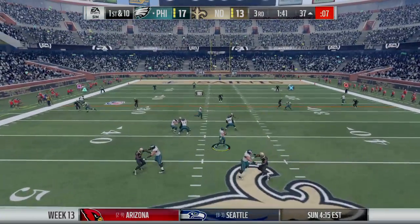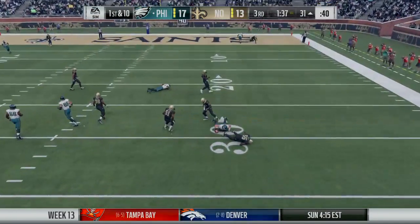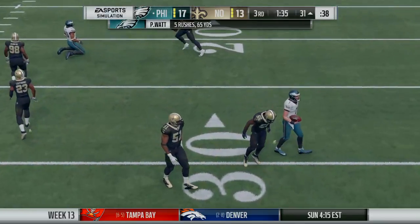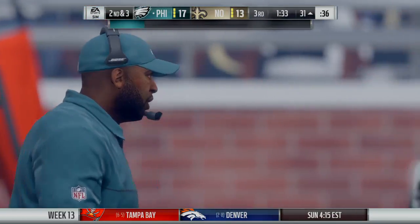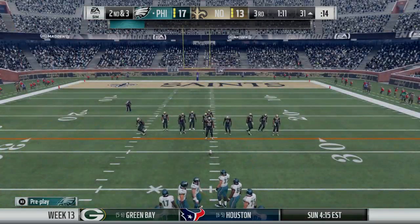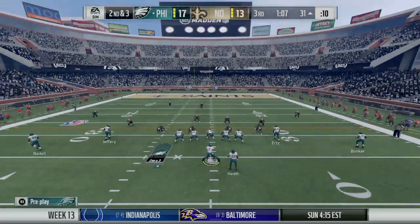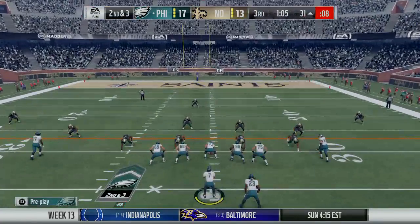He'll look to throw. Flushed out right, and he'll slide down to avoid the contact. Nice work to get 7 out of that, and it's 2nd down. Well, he's proven real effective running the football. No one open, don't force it. Just get what you can, and that's what he's done very well in this game.